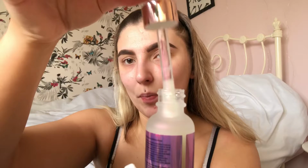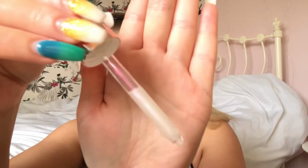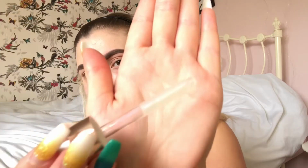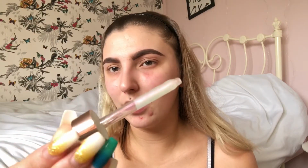It smells really sweet, which is really nice, but it's just got this dropper, and all you do is push it down, squeeze the top, and it fills the pipette. And it's got this gorgeous, I'm hoping you guys can see this, this gorgeous iridescent sort of glow to it. I think you can see it more like that without my hand there, but it's so beautiful.